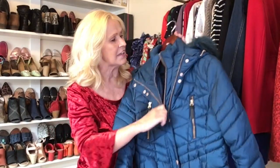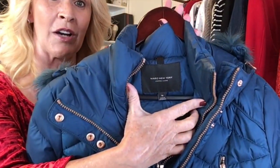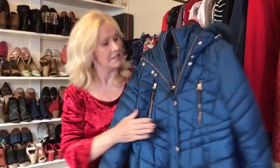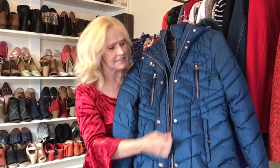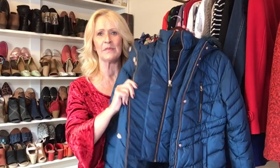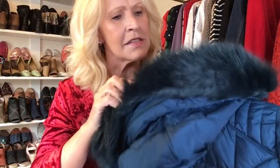This jacket is Mark, New York. Can you see that? Mark, New York. It's a size medium and it's so cool. Okay, so it does have the snap front. It has the zip up, but it also has like a vest that zips. Now that's attached, but it also has the faux fur collar and that is a blue. Did I just see some of my hair? But that is kind of a blue fur.